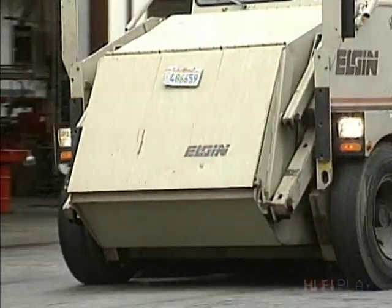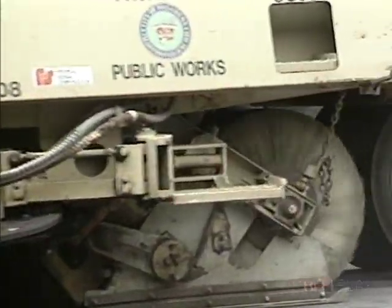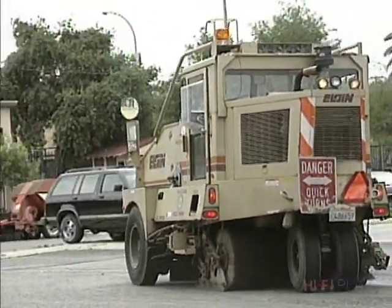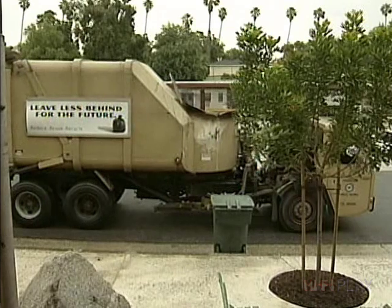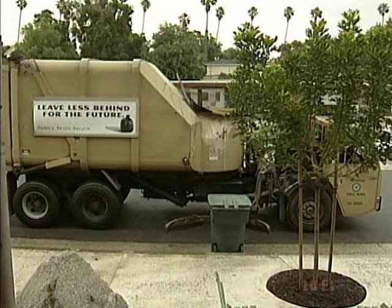Here's another kind of garbage truck. It's a street sweeper. Kind of like a big vacuum cleaner, it sucks up the garbage from our city streets and hauls it away. This garbage truck is designed to pick up smaller garbage cans, the kind you might have at your house.